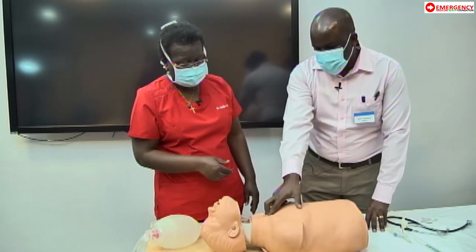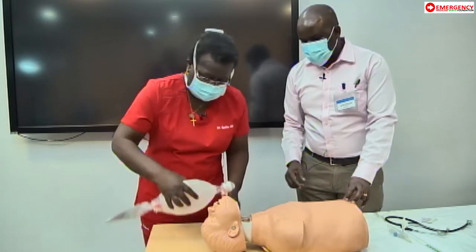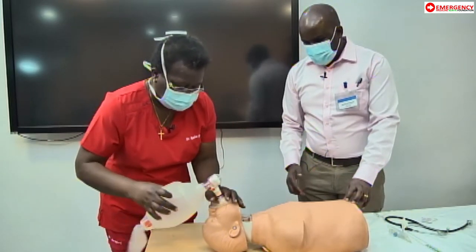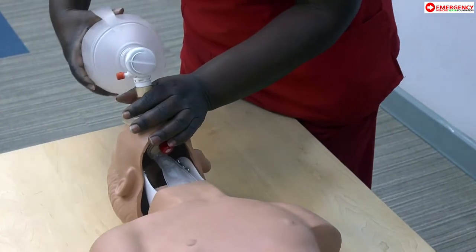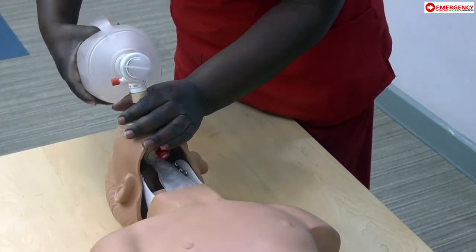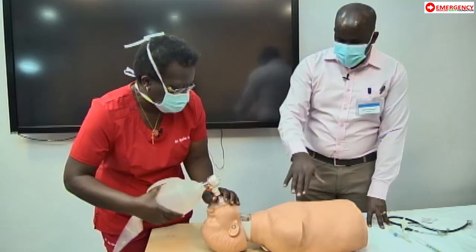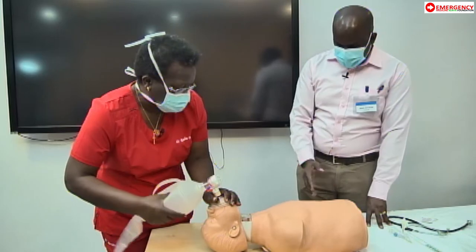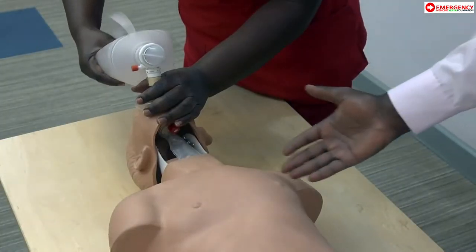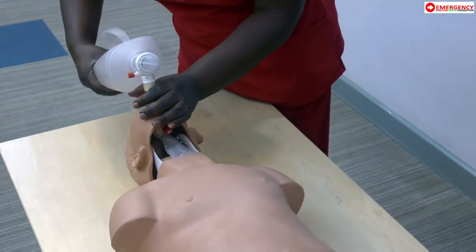That's the first thing. The second thing, maybe I'll ask you to bag the child. I'll put the child in a sleeping position. So you're bagging the child, and you'll notice that the chest movement is only on one side. In this case, you can see chest movement only on the left side of the child. On the right side, you can't see any chest movement.